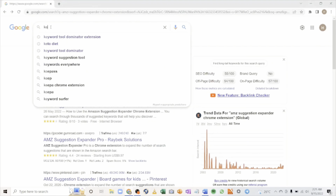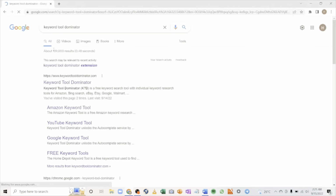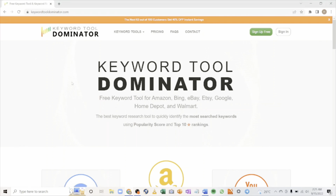We are starting with keywords tool dominator. After you've added the extension, then you can come to keywordstooldominator.com, this first website. Now it is a multi-purpose keyword research tool. You can use it to search for keywords on Amazon. You can use it to search for keywords on Bing, eBay, Etsy, Google, Home Depot, so many other websites.